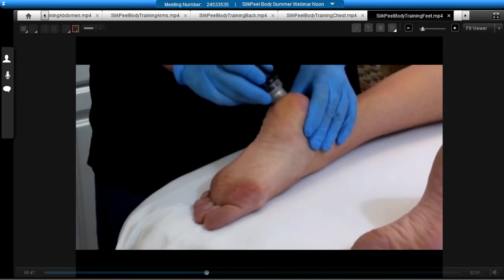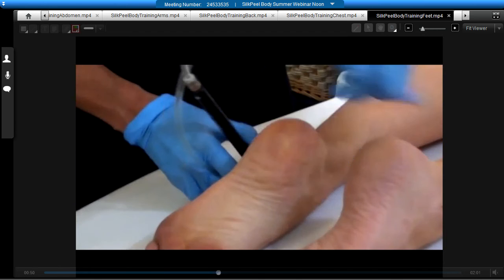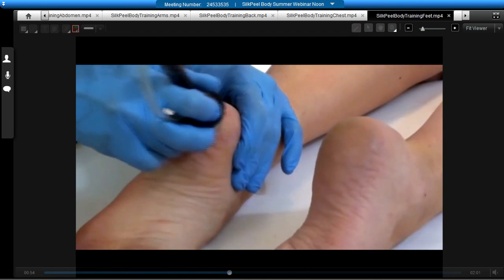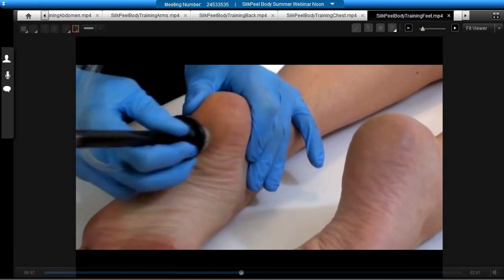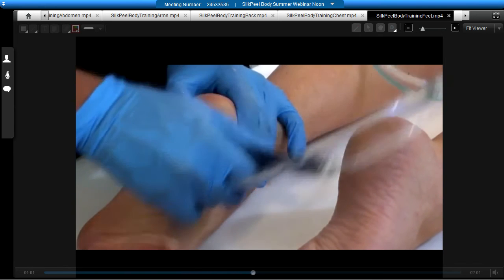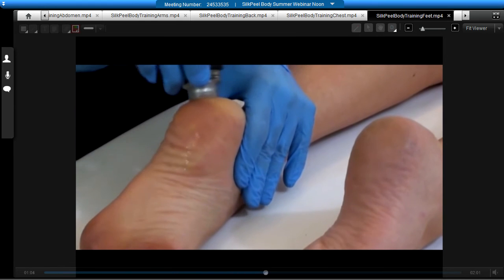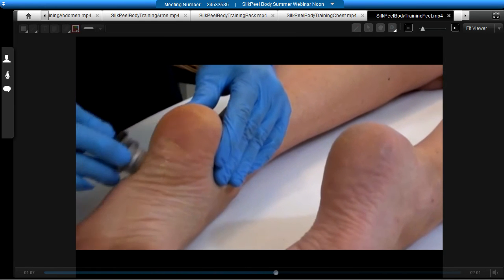You can see her heels compared to her heel that's untreated. This is with one pass. So this is really doing quite a bit, even with the very first treatment. And Dawn, again, tell me if this is comfortable. Yeah, very.